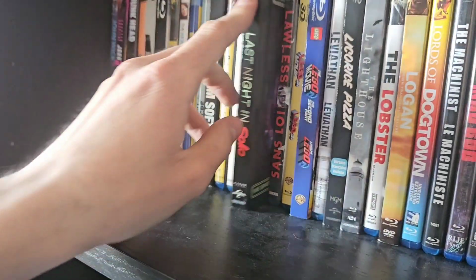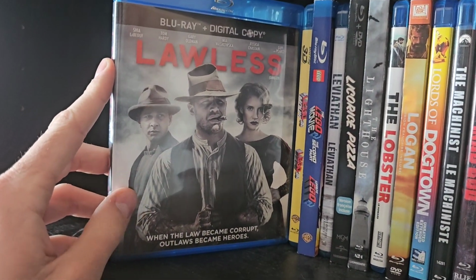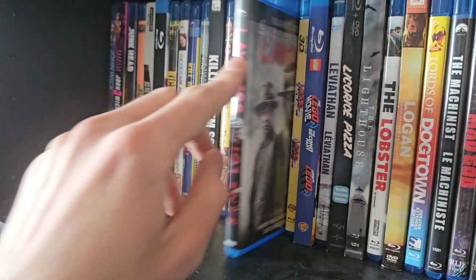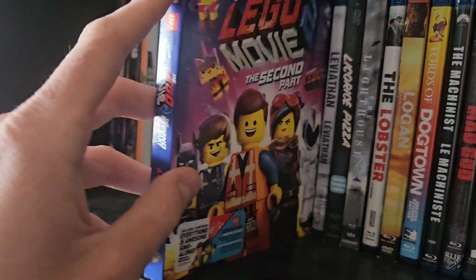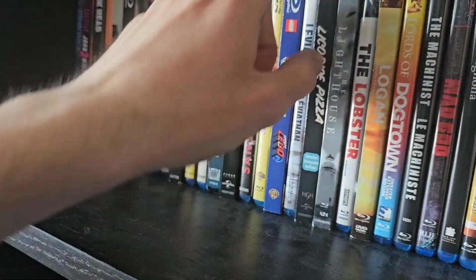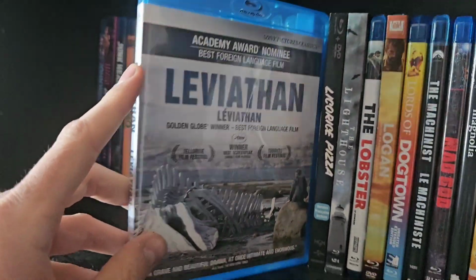Last Night in Soho. Lawless, pretty good gangster movie. I actually watched this one recently along with Donnie Brasco as a double feature. The Lego Movie and the Lego Movie 2, the second part. The first one's great. The second one was okay. Leviathan, this is a Russian film. Very good.